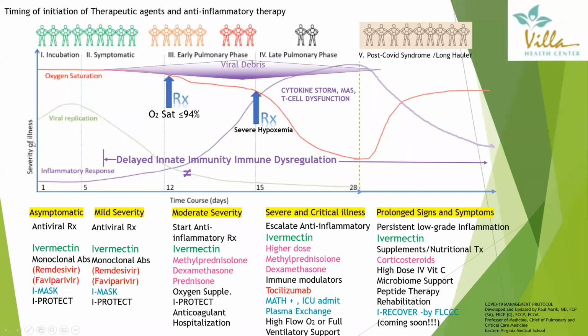What happens during this phase is that the viral replication goes down and becomes almost non-detectable in the early phase. At the same time, you can see that the oxygen saturation goes down as the disease progresses, and the inflammatory response goes up. The delayed innate immunity starts here in the early symptomatic phase, and the immune dysregulation is basically toward the end of the early pulmonary phase. It's really full blown in the late pulmonary phase, wherein the patient is already in the ICU.